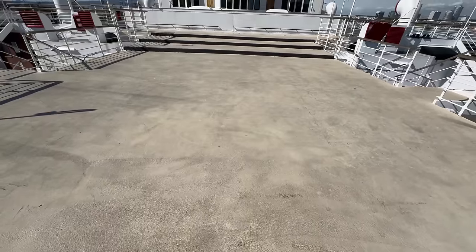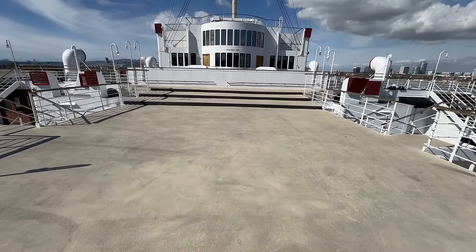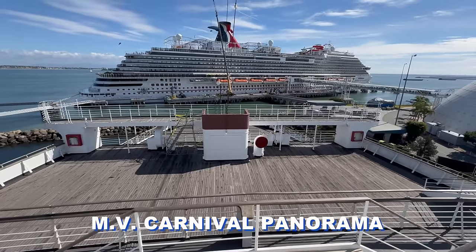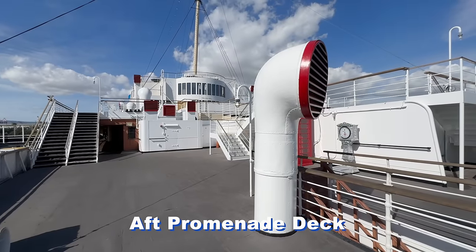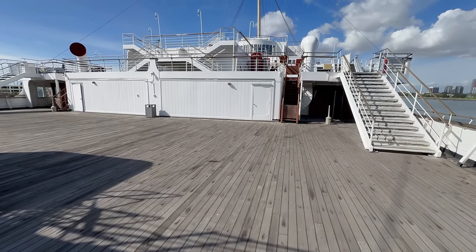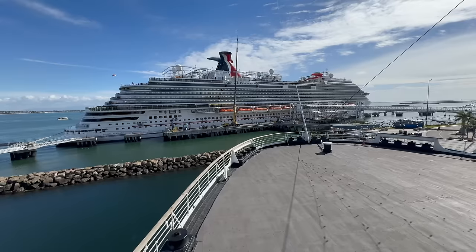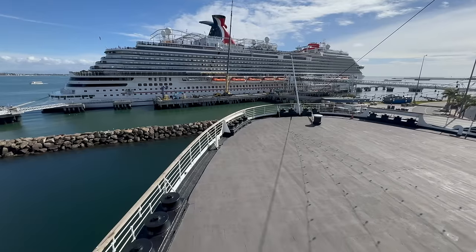This is actually the top of the dome above the center portion of the Britannia Lounge. Here's a Saturday afternoon view with Carnival Panorama lurking beyond Promenade Deck. And this is the corresponding view from aft Promenade Deck. And before we head back inside, here's a look over the fantail.